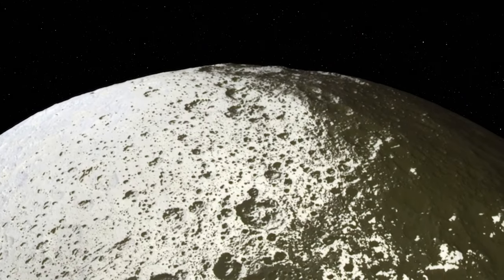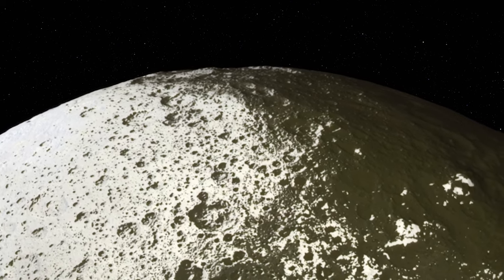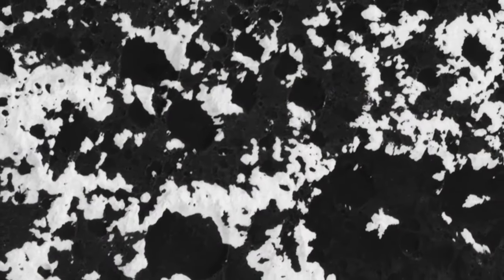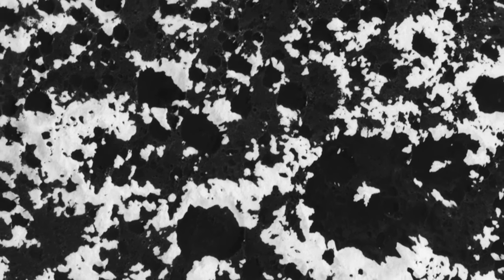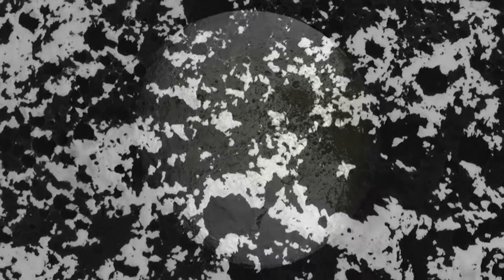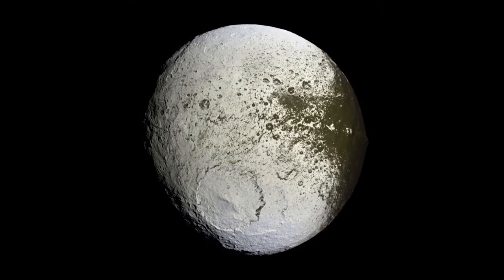Scientists now suspect that dark material, possibly blasted from the surface of Phoebe, may have fallen down onto Iapetus long ago. The side that received the dust absorbed more of the sun's energy, and the ice there began to sublimate, leaving behind grains of dust and rock that would darken the surface even further. Meanwhile, the vaporized ice resettled onto the other side of Iapetus and around its poles, creating the look it has today.